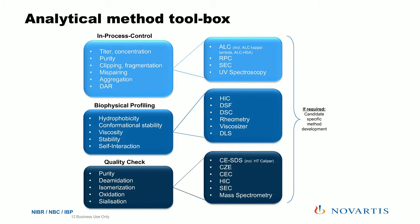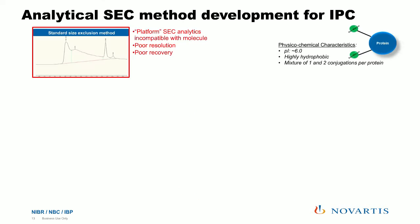What I also would like to mention here is that we have a standard set of assays, but for therapeutic proteins, we, in most of the cases, early on enter also an intensive method development to really have the appropriate quality of the methods to characterize these molecules. In this example, I would like to give you on one of our recent projects, which is a conjugated protein, which already entered with quite some challenges for the process.